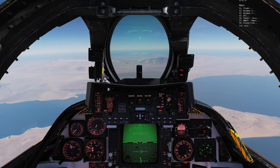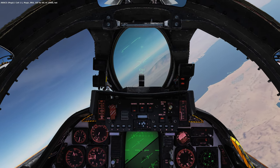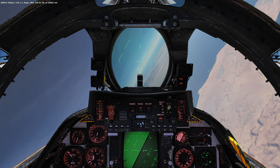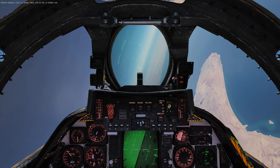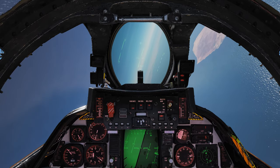One is hooking right. We're going to have a look at those F5s and see if they're a factor. Two covers, we're going to give you a head start and then turn after you. Mud 2. Smoke on the ground southwest of the farm, in the middle of the island. We're within 30 of that, SA-2.